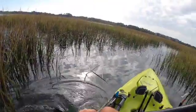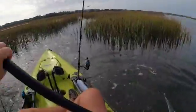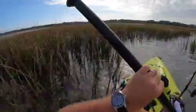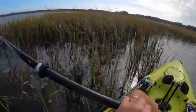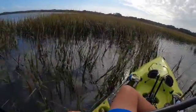Now, here's the thing. This spot is great now, but it's great because of the tide and the current being what it is. It's good at this tide and at this place in the tide. So from that perspective, spots make a lot of sense.